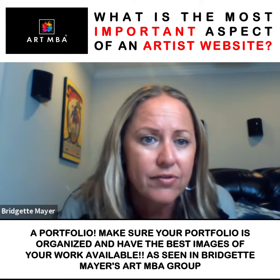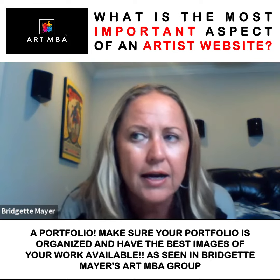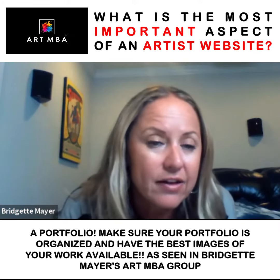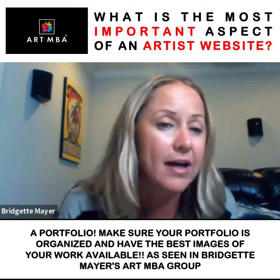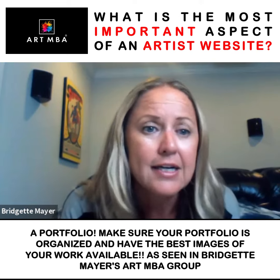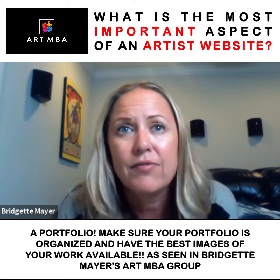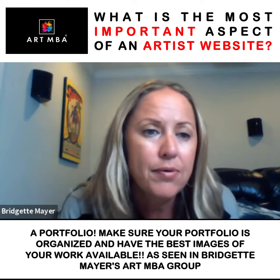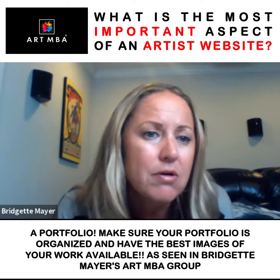And honestly, if you can get them professionally photographed, the lighting's going to be better, the camera quality is going to be better. I know a lot of artists know how to photograph their own work. I can tell the difference usually between someone that's photographed their own work and someone that's had them photographed professionally. If you're selling art at 500, 1,000, 2,000, 3,000 on up, the amount of investment in photography should be minimal.